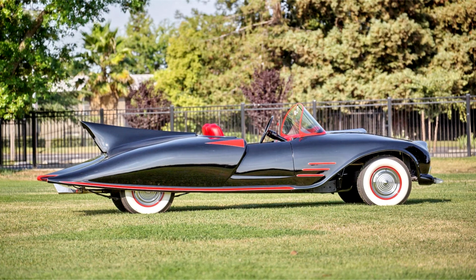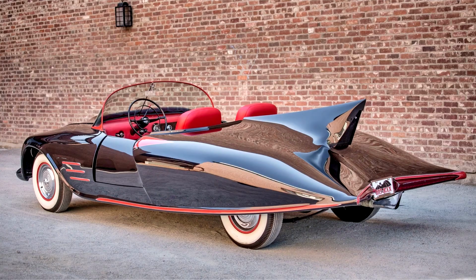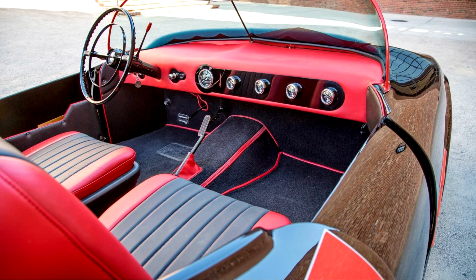It would eventually find its way to Bourbon Fabrications of Sacramento, California, where it received a full frame-off restoration and custom paint job made to resemble the '66 TV car. In December 2014 it sold at Heritage Auctions for $137,000. All of this has been confirmed by multiple sources, so there's no debate on any of this data.